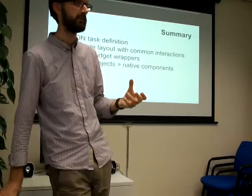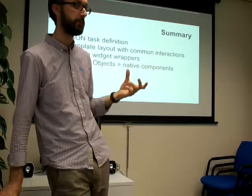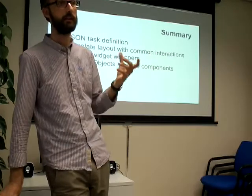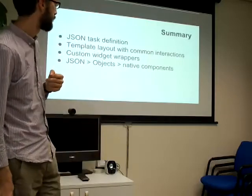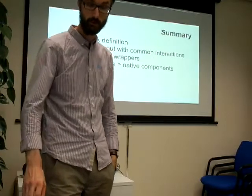And so we take that task definition, we parse it, and know what page items are going to be displayed. Those page items we then map to Android native components and custom widgets as we need to. So that's just really the sort of flow it goes through.